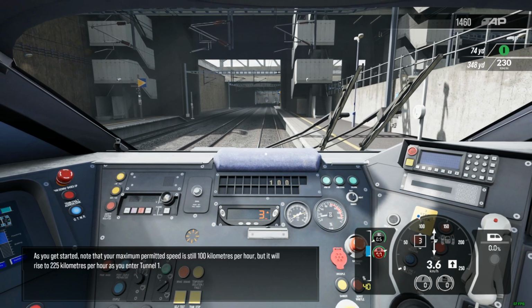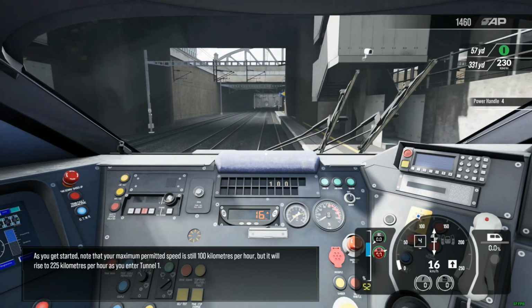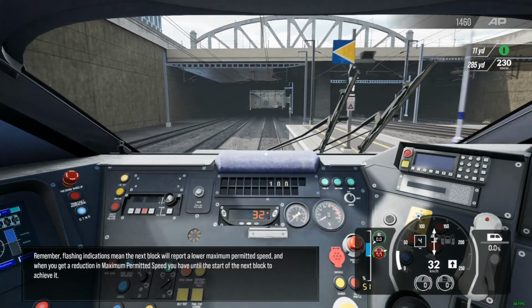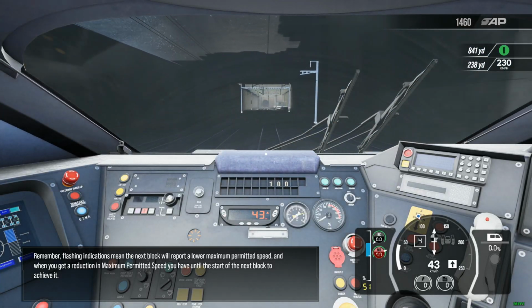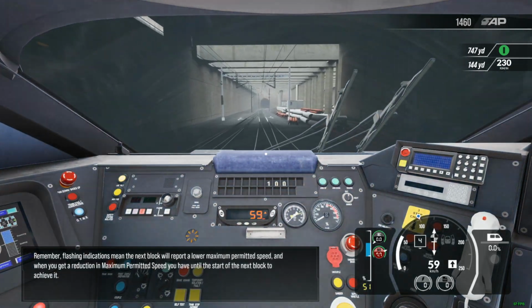As you get started, note that your maximum permitted speed is still 100 km per hour, but it will rise to 225 km per hour as you enter Tunnel 1. Remember, flashing indications mean that the next block will report a lower maximum permitted speed, and when you get a reduction in maximum permitted speed, you have until the start of the next block to achieve it.